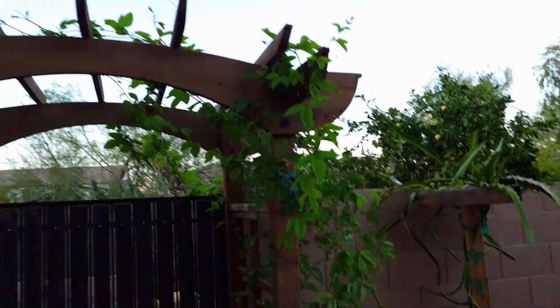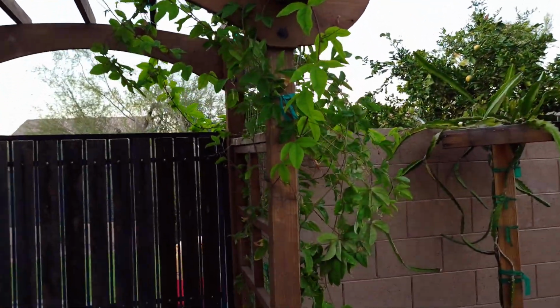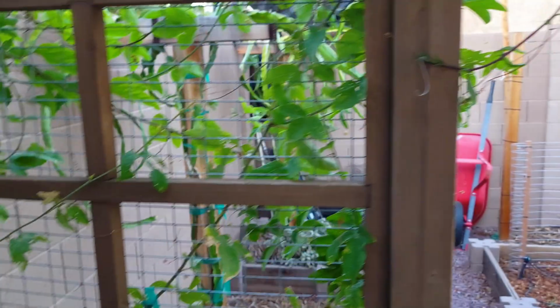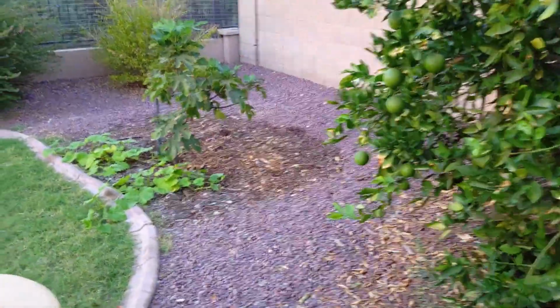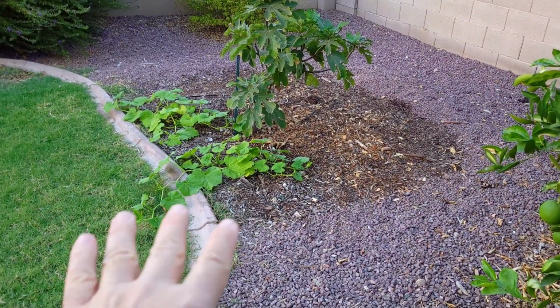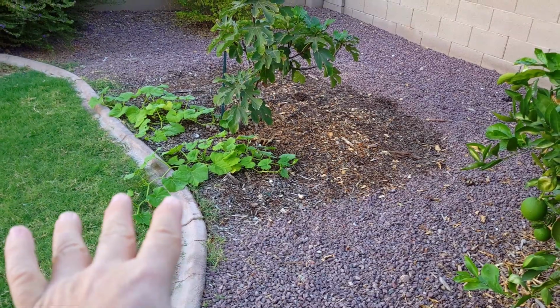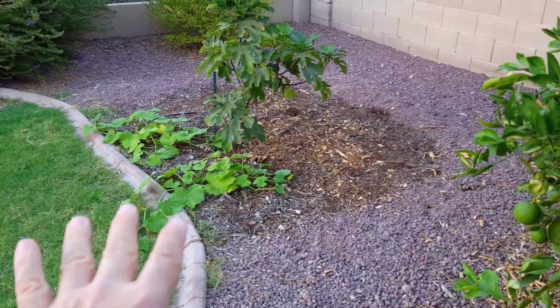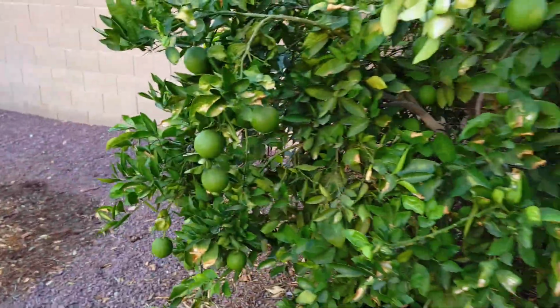And my passion fruit is looking fantastic. And I'm going to show you back here. I got squash going on back here that I planted. I never planted anything here before, so I'm trying it. I mean, I planted lots of other stuff, but I've not tried squash. My figs are looking good. Citrus are coming in. It is just looking really good.